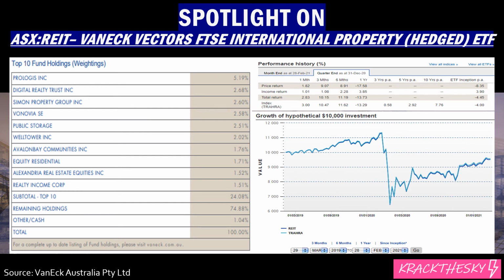So VanEck Vectors FTSE International Property ETF is a solid choice for diversified international property exposure. The strategy offers currency hedged exposure, tracking the FTSE EPRA Nareit Developed ex-Australia Rental Index, pretty low cost. Morningstar give this one a bronze rating, so that's 3 out of 5 stars, but for me I wouldn't go near this one yet. Really just see how it performs over the longer term, see what it looks like at the end of this year, and see how it's performed, and then maybe go back into it.